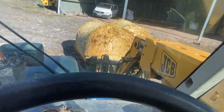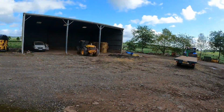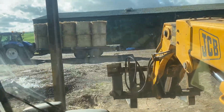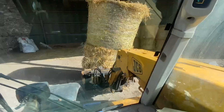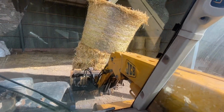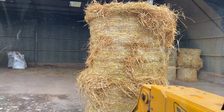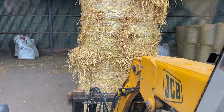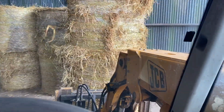Getting fed up with these forks. Moving bales with forks is just so much more tricky. Bale grab's a lot easier. There's one over there. Different hitch on it though. These two want to fall over. No. The final two. Come on. Just stay on the forks. Stay on the forks. That's it. And we're in. Jobs are good.